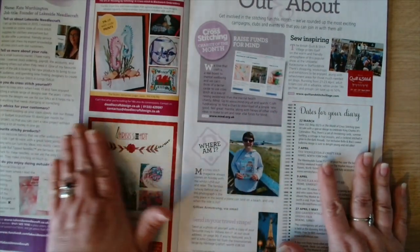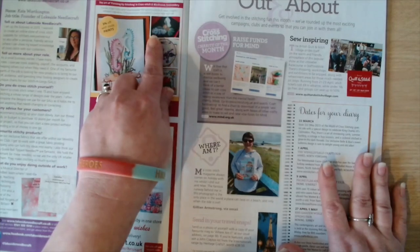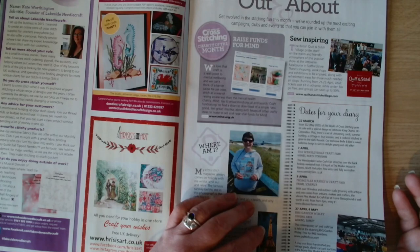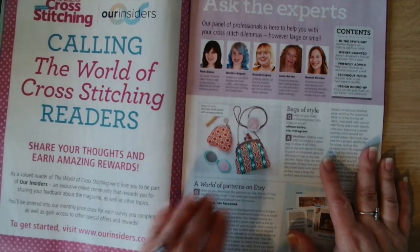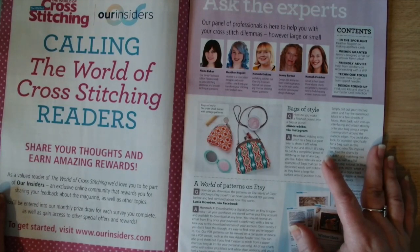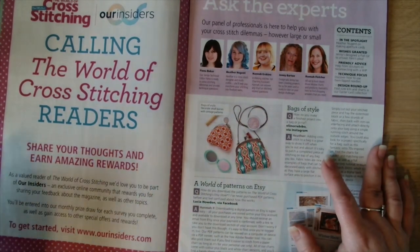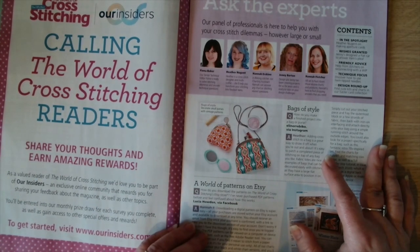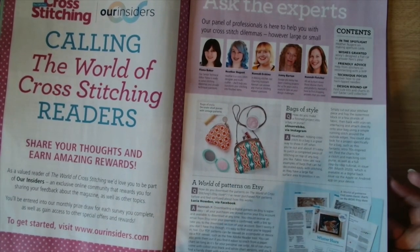And then we have some adverts, so Lakeside Needlecraft, Doodlecraft, and it says, all out and about, get involved in stitching fun this month. Then we have the World of Cross Stitching, our insiders. Calling the World of Cross Stitching readers. Share your thoughts and earn amazing rewards. It says, as a valued reader of the World of Cross Stitching, we'd love you to be part of our insiders, an exclusive online community that rewards you for sharing your feedback about the magazine as well as other topics.